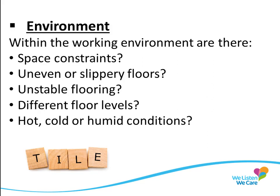The working environment. Are there space constraints, uneven, slippery, unstable floors, or even different floor levels? Do staff need to move the load on stairs or in a lift? Are the working conditions hot, cold or humid? Do staff have personal protective equipment and have regular breaks planned into their working day?